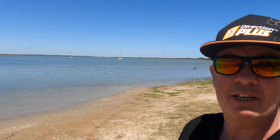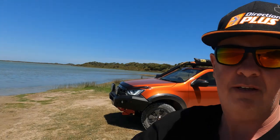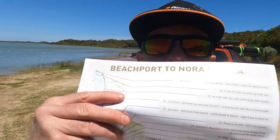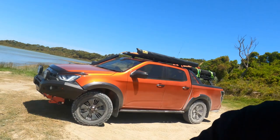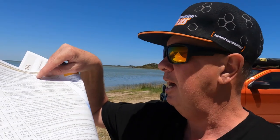In the information centre in Beachport, you can get this map. I'll show it here. Oh, it's a bit windy, but it's a track note. On the back, it's like track notes. It tells you from the information centre all the way down to Robe what to see along the way, and it's all measured out. So if you zero your odometer at the information centre, you can follow all the sites to see along the way, and it's very good, and it's free at the information centre.